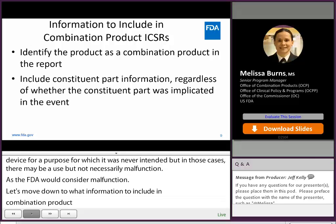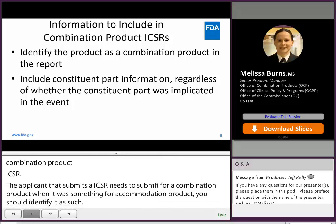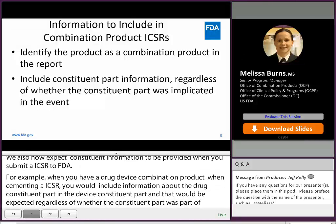We also now expect constituent part information to be provided when you submit an ICSR to FDA. So for example, when you have a drug-device combination product, when submitting an ICSR, you would include information on both the drug constituent part and the device constituent part. And that would be expected regardless of whether the constituent part was implicated in the event. So even if the event had nothing to do with the device, you would still include device information within the report because FDA considers the product as a whole, and the configuration of the product is important so that we want to have complete understanding of the product when the ICSR is submitted.